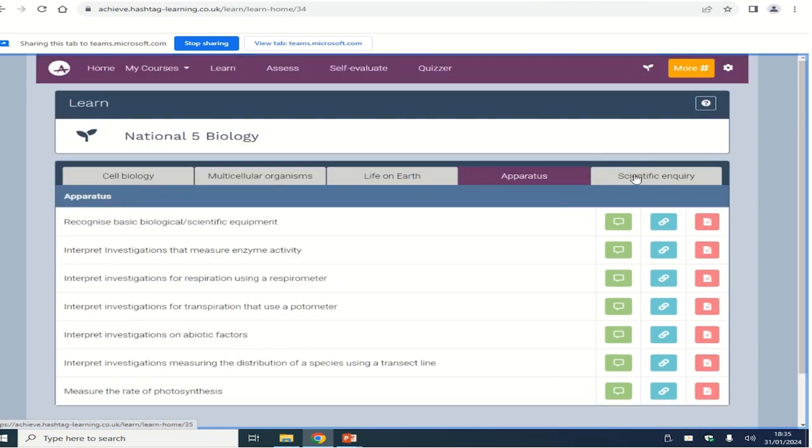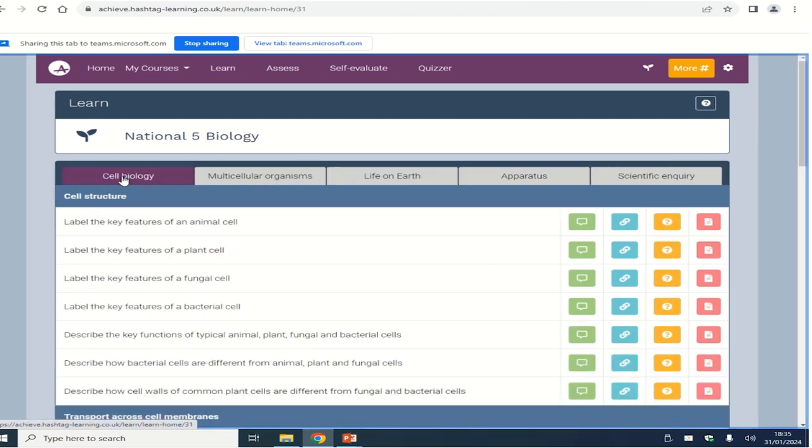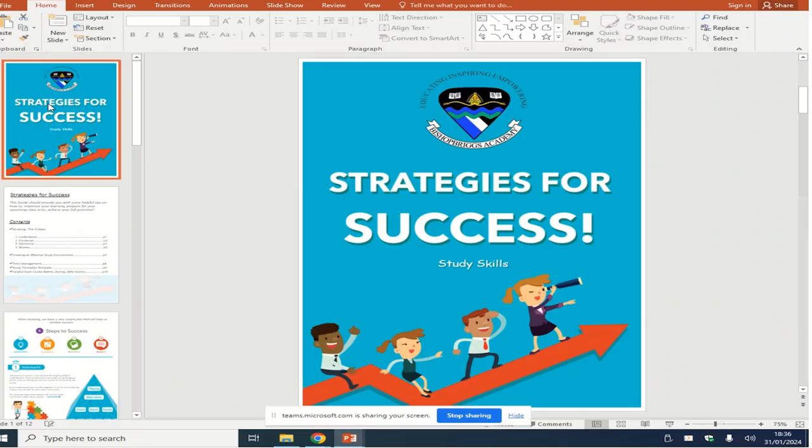So a really useful tool that young people have access to that breaks that down into smaller, more manageable chunks and gives them an idea of where maybe to start for each of their subjects. And they are getting training through this through PSE or have already received this if they're in S4, S5 and S6.